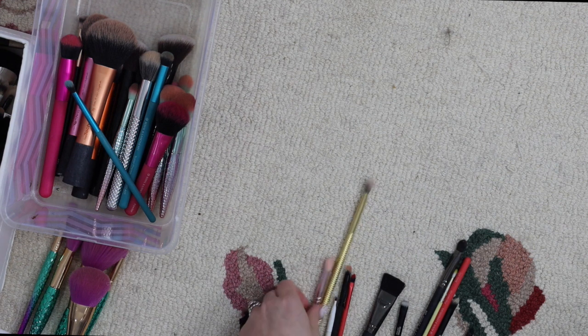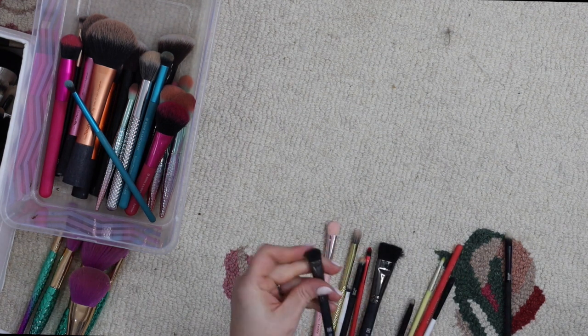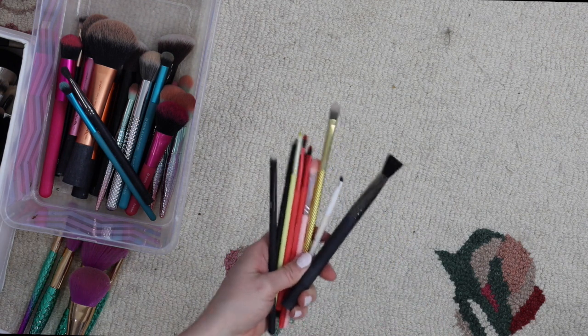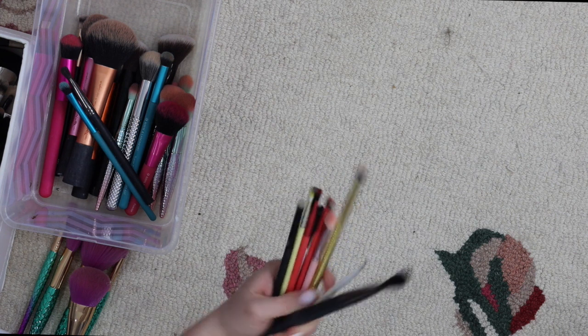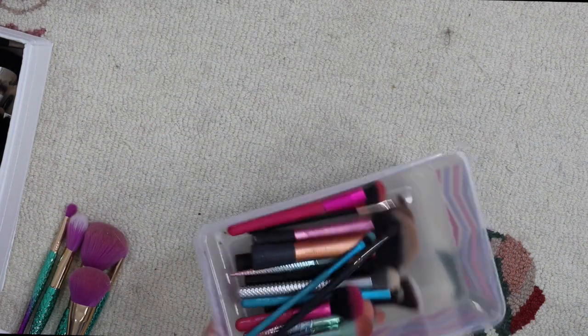I really like the brushes I'm keeping, but okay, let's see. I do actually like this shader brush, so we're going to keep that one. Yeah, you know what? I don't really use any of these kinds of shapes. So we've got a whole bunch of really tiny eye brushes, some tiny lip brushes, and I don't really use those. Okay, so that's good. So this is so far all we're keeping.